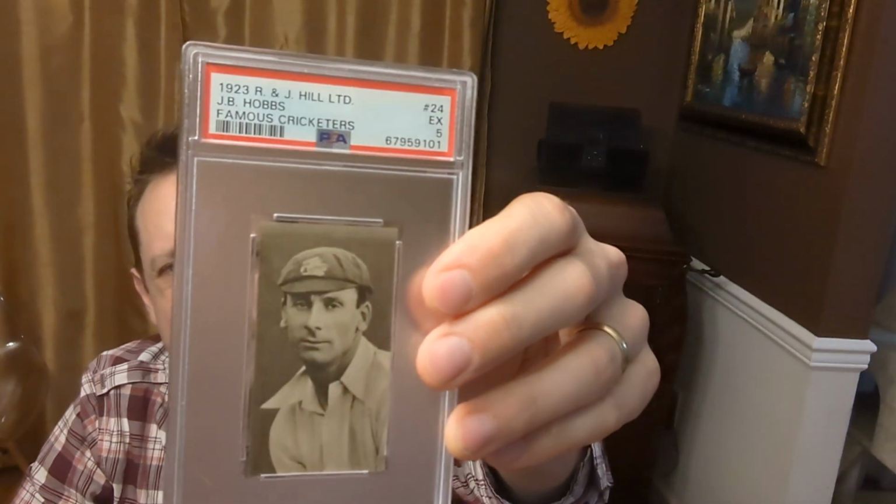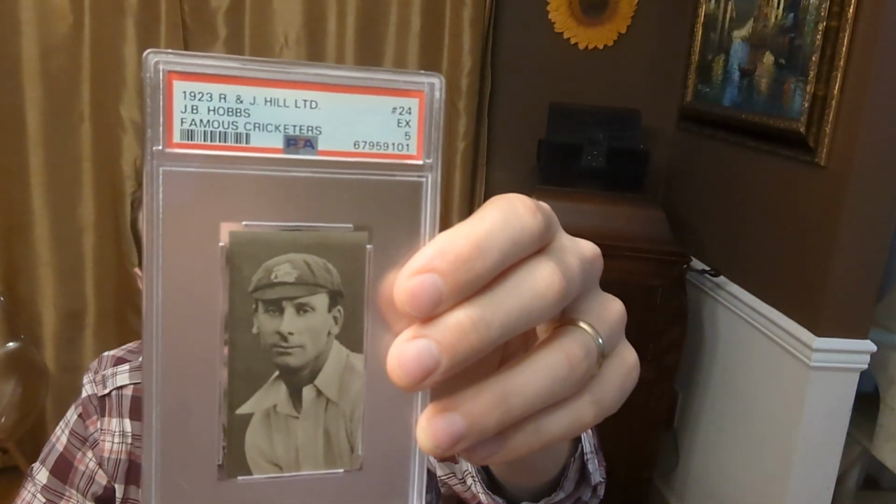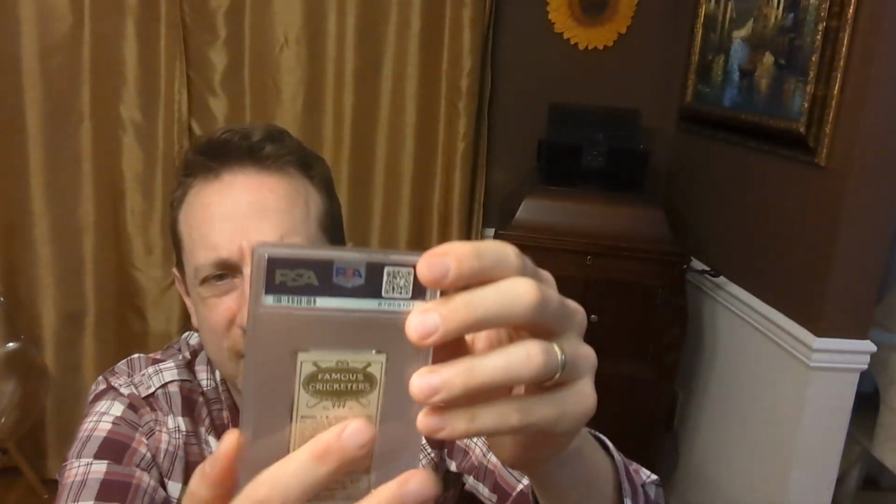A little bit more rare Hobbs card. This is the 1923 R&J Hill. I really thought that this had a shot at grading a 7+. Got a 5 on it. You know, unbelievably sharp corners. Really nice picture. My guess is there's a little tiny bit of discoloration on the edge here. Maybe that's what dropped it down to a 5, but happy to get it slabbed up. You know, it's a fine grade.